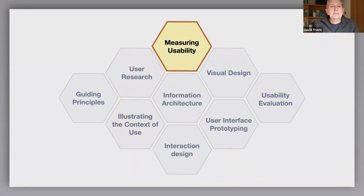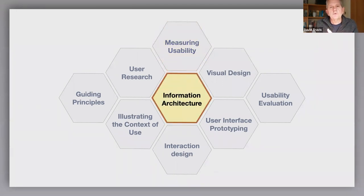The measuring usability section of the syllabus is about defining usability in terms of 3 components: effectiveness, efficiency, and satisfaction. And it describes the value of validated learning and why iterative design has value. Now, the syllabus then moves into UX design. Until now, it's been very much about UX research. But as it transitions into design, it starts with information architecture. And this part of the syllabus shows how to organize information using methods like card sorting.